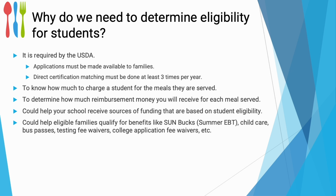This is important to determine how much to charge a student for the meals they are served. It also determines how much reimbursement money your school is going to receive for the meal that is served. It can help your school receive sources of funding that are based on student eligibility and income levels, and can help your eligible families qualify for benefits like Sunbucks, also known as summer EBT, childcare, bus passes, testing fee waivers, college application fee waivers, etc. So it's important for your families, it's important for your school, and it's required.